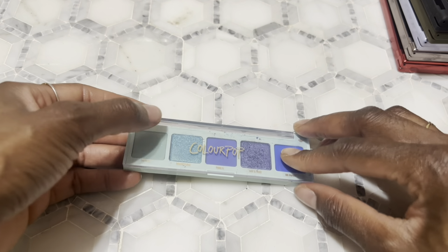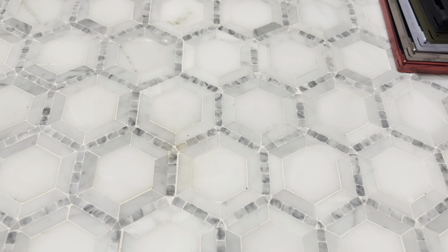Absolutely stunning. I don't like the fact that the sequin shade is there, but you know, the world's not going to come to an end because it's there. It's not that big a deal. I just adjust and move on.